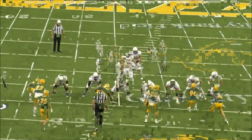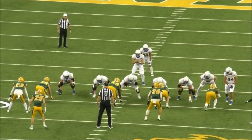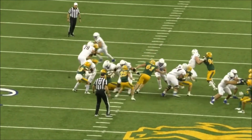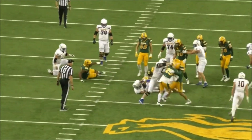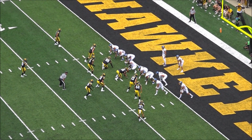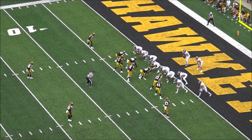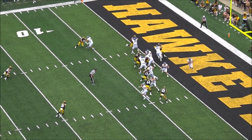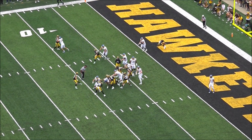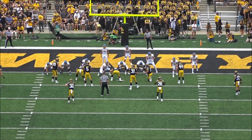Very good vision. Identifies cutback lanes very well. Very patient in setting up his blocks, letting them develop. Phenomenal finisher as a runner, whether it's with power or agility. You're gonna see some nice little jump cuts in the holes here. Very soft hands in the passing game, and is not too shabby of a route runner either. So, yeah, Isaiah Davis. Let's get into it.